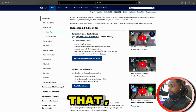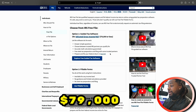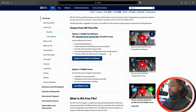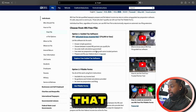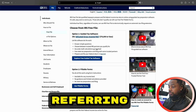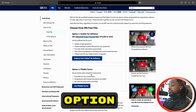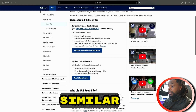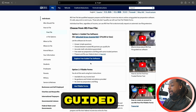So with that, just know it doesn't matter if you're single or you're married. $79,000 will be the threshold in order to use this particular guided tax software. And again, there's 2 options. First one that we're looking at is the guided tax preparation. This is the primary option that we are referring to. And again, if you make more than $79,000, you can also look at option 2, fileable forms. So if that is you, you can follow similar steps, but you're going to be clicking on this option. So let's go to explore free guided tax software.